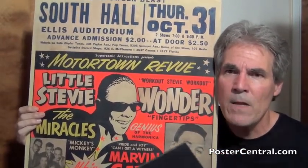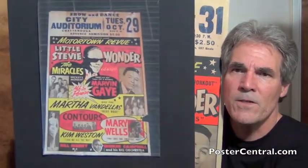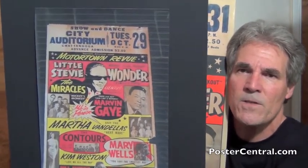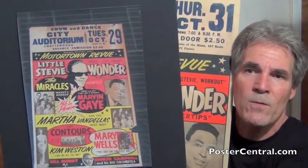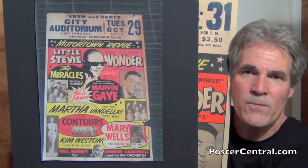Here we've got from 2 days earlier, as you can see on October 29, Tuesday, October 29, Chattanooga, same state, Tennessee, but Chattanooga. And you've got a couple of differences. It's fun to see what those differences are. You've got only 1 show, not 2. You've got only 1 ticket price, the $2. And you've got 0 ticket locations given, interestingly enough.